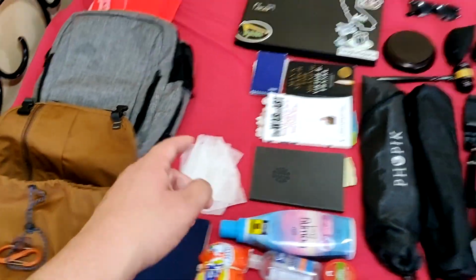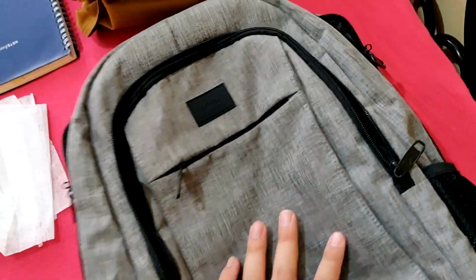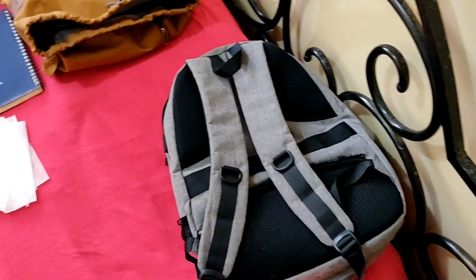And that is not going to last if I use it for what it's meant for. Over here, we have a super duper cheap, like $20 computer bag that I bought off of Amazon.